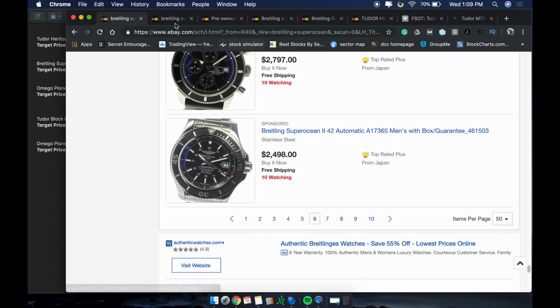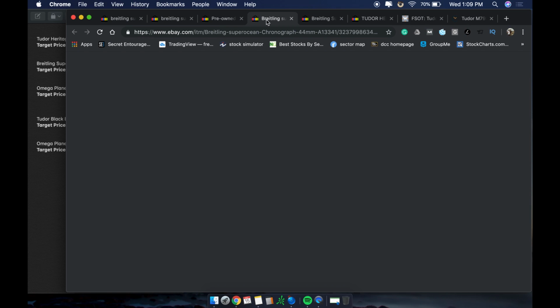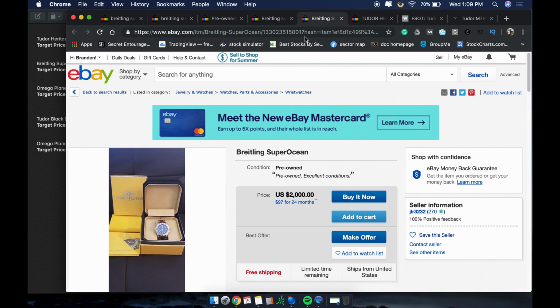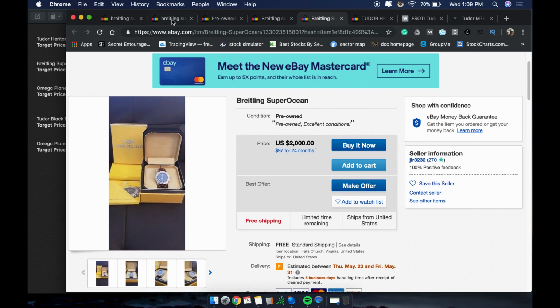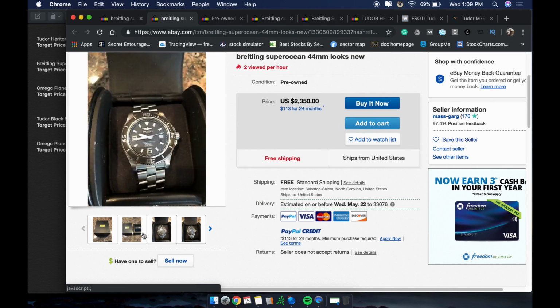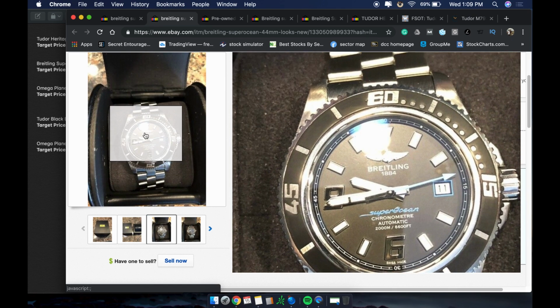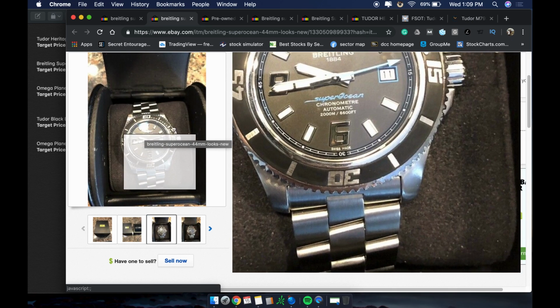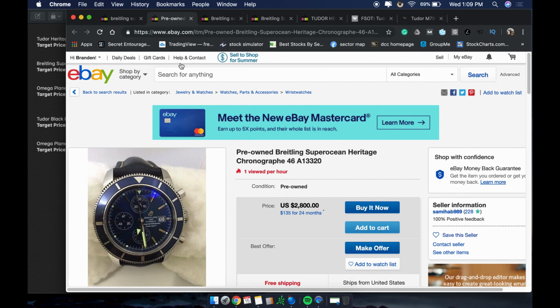Alright guys, so I have a few here that I was able to find. We have 1, 2, 3, 4. So I haven't looked at any of these yet. We're going to go through it. I just clicked on them based off the pictures like I was telling you guys about. Right off the rip, I'm not a fan of this model SuperOcean. So I am not going to carry on looking at that.